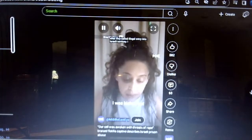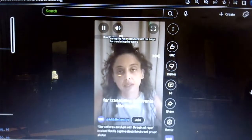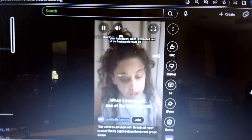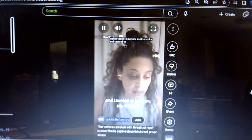territory. I was kicked out during the Americans' turn with the judge for translating the events. No one was allowed to see their lawyers after Ashdod Port. When I demanded, one of the head guards raised his walkie-talkie to my face as if to strike and taunted in Hebrew, "Say it again."